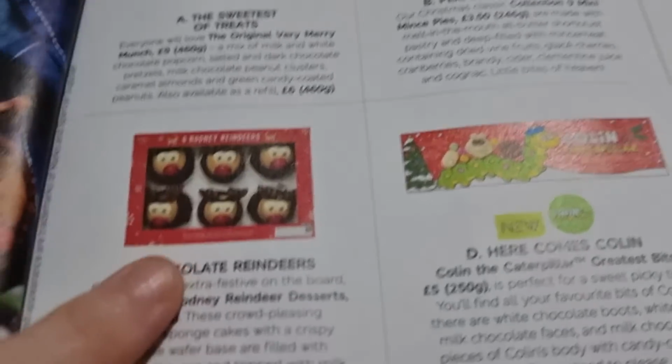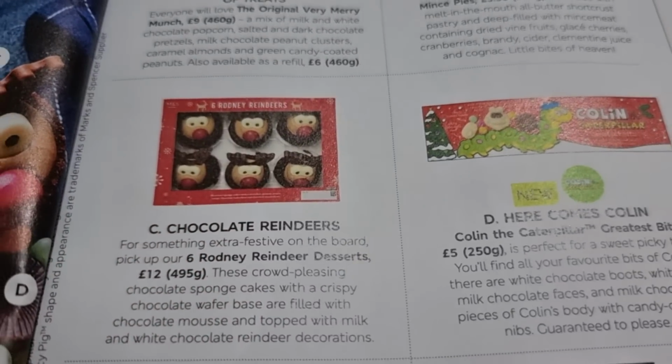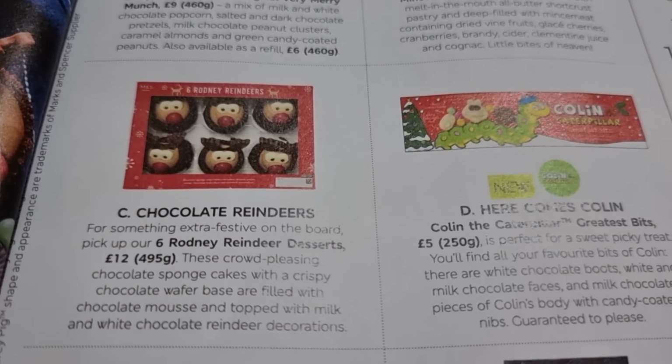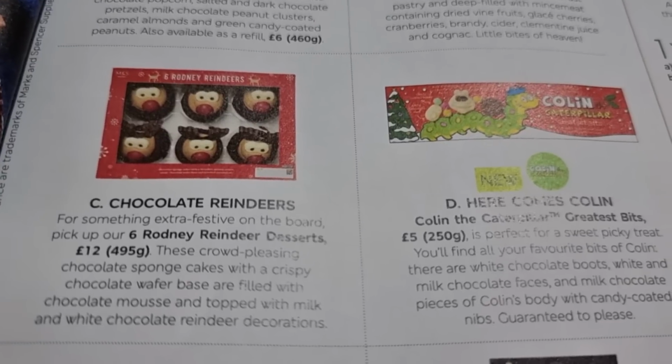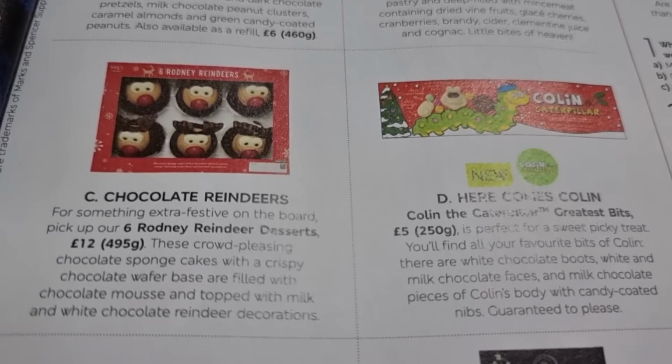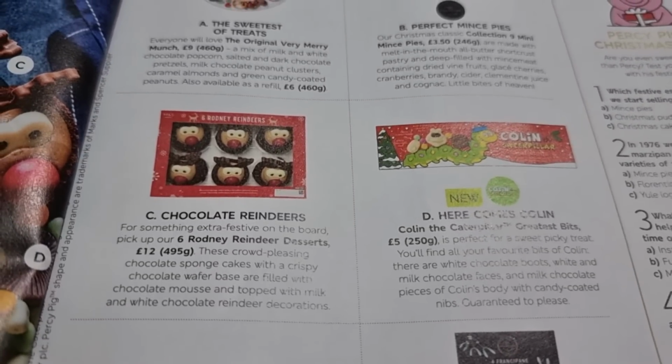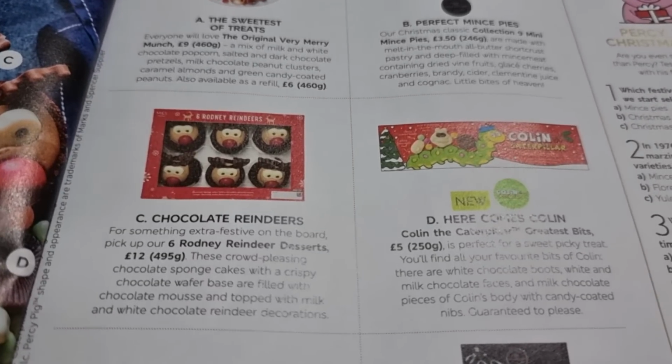These were what I think were those little cupcakes that I put in her Christmas lunches, like three or four years ago. The little reindeer cakes. I'm definitely going to get some of those. Oh, actually, no, they're not the ones because those were tiny. These are big ones. These are £12. They do look nice though.